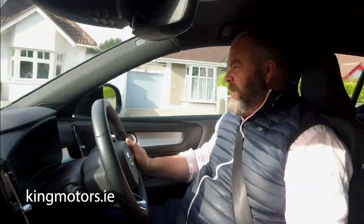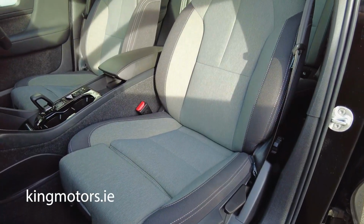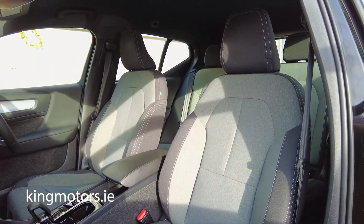So it's quite an impressive little car, very well spec'd, drives really well. It feels like a much more expensive car, frankly, to be honest with you. It's a proper job. But that's enough about that. I'm going to leave it there.